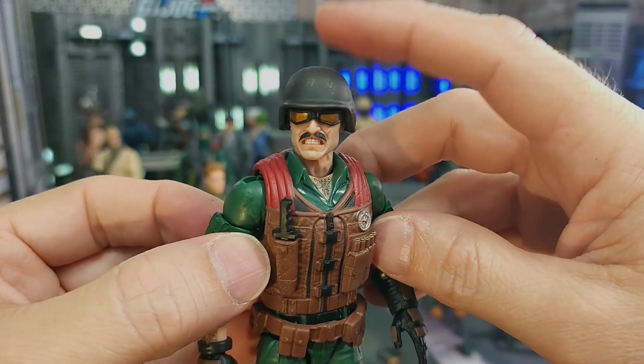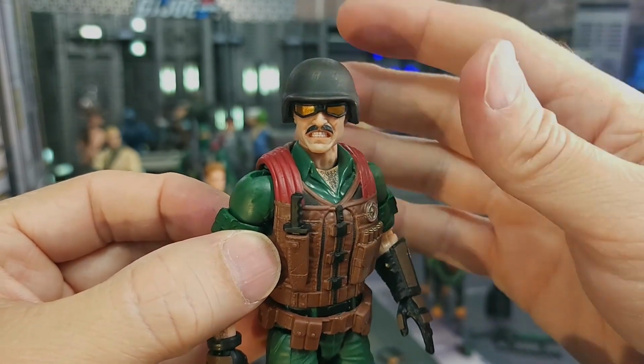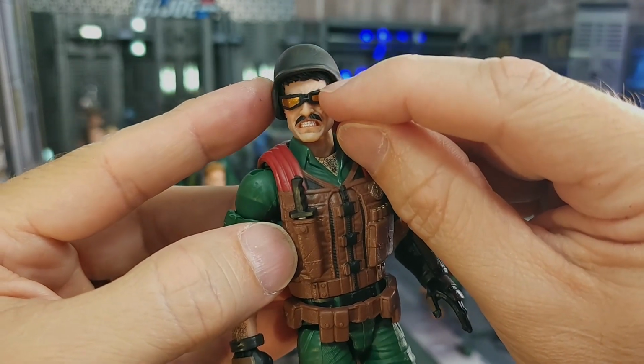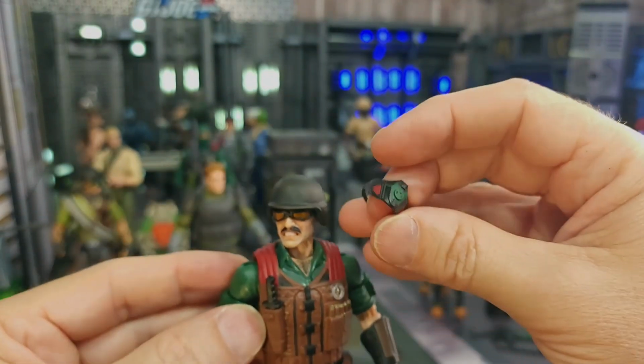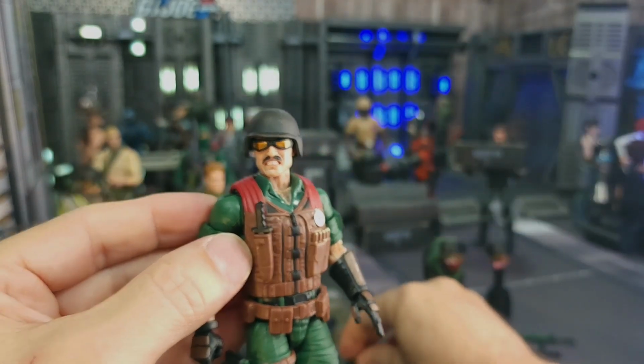I do wish it had come, as I said earlier, with another head sculpt that's not this mouth expression, more of an average expression. But again, we can use the mask because he was basically known for wearing this mask a lot anyway. But that is Mutt.